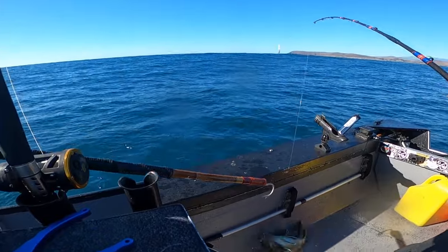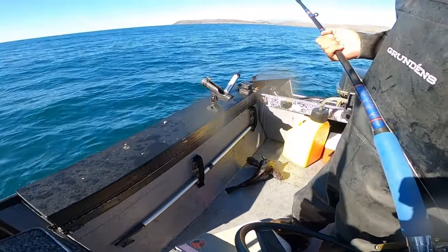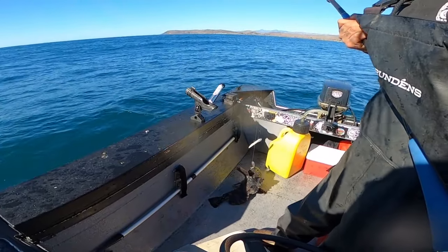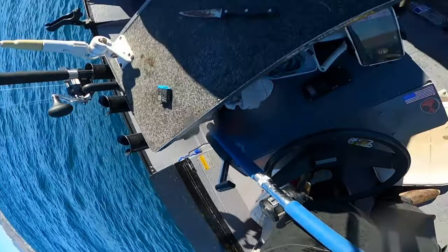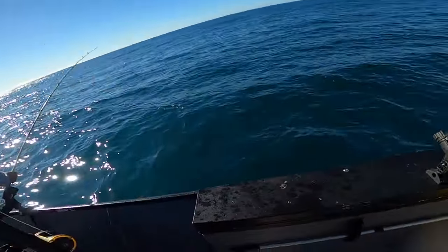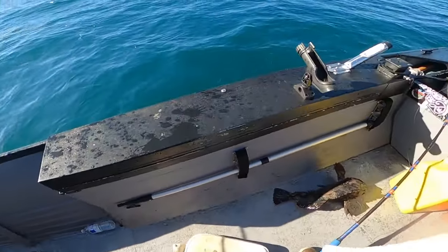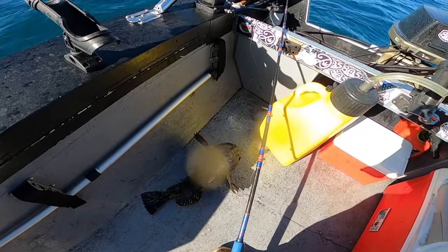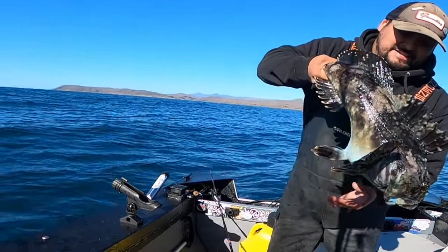Nice! That big old cabbie. Whoa! Boy, that's a good cabbie. Dang it. Nice. It was like, what the heck is that? It looked like a lady. I know, but it was freaking pulling. I wanted to show the camera. Okay.